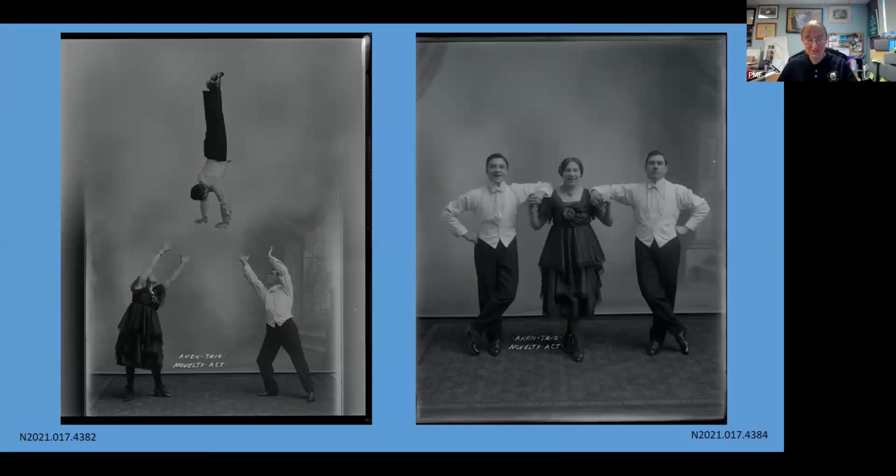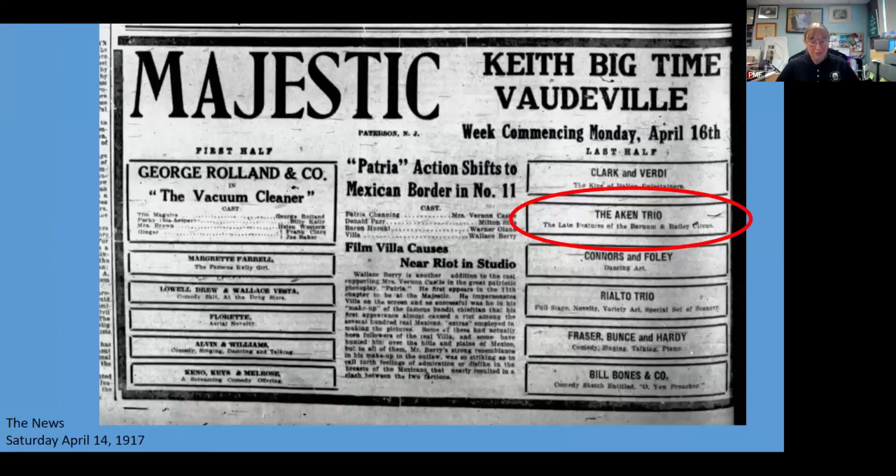These two images just captured my attention, and I really liked them. I thought that with a name written on them, the Aiken Trio Novelty Act, I might be able to quickly find out something about them. I was relatively quickly able to find an ad for the Majestic Theater in Paterson. This is from April 14th, 1917, which lists the Aiken Trio as a part of Keith Biggs' vaudeville show here in Paterson.